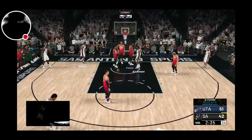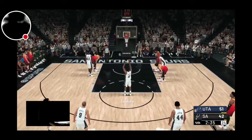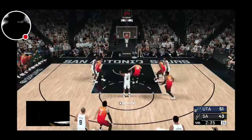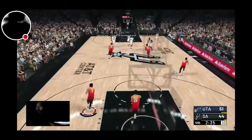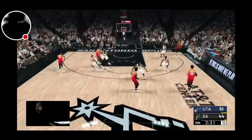And foul on the shot. He'll shoot 2 at the free throw line. You know, there are differing opinions as to who the best defensive player in the league is, but no matter what, Kawhi is always in the discussion. We're in the fourth quarter here, just under 2.5 minutes gone. Pass to Korver.